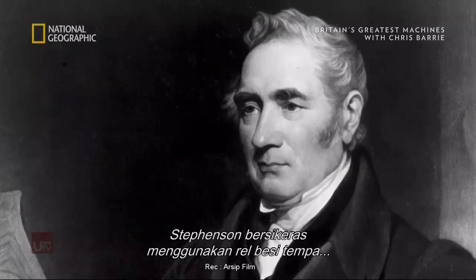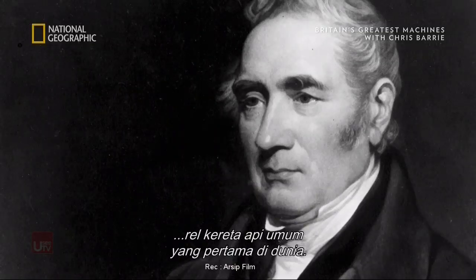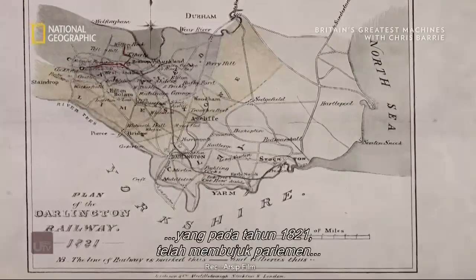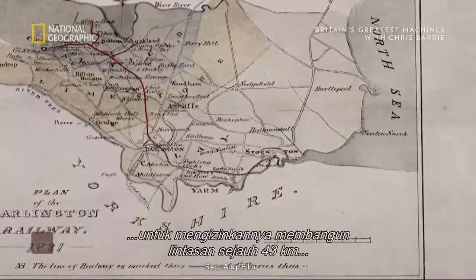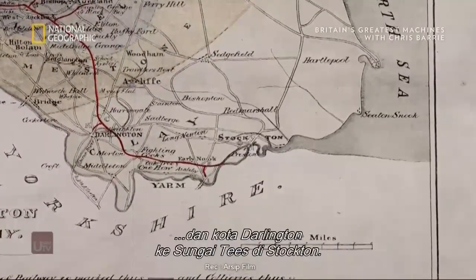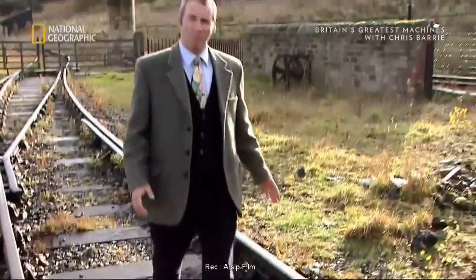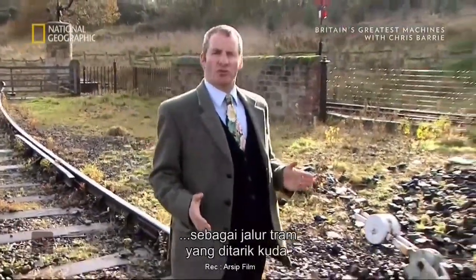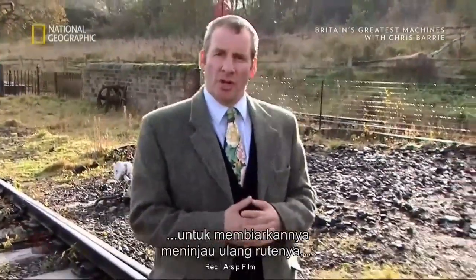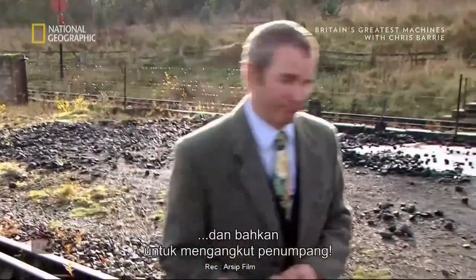Stephenson insisted on using wrought iron rails on the project that made him famous, the world's first public railway. He was hired by a wealthy merchant, Edward Pease, who in 1821 had persuaded Parliament to let him construct a 27-mile line linking collieries in the northeast and the town of Darlington to the River Tees at Stockton. The line was originally going to be a horse-drawn tramway, but Stephenson persuaded Pease to let him resurvey the route, operate at least part of it with steam locomotives, and even to carry passengers.